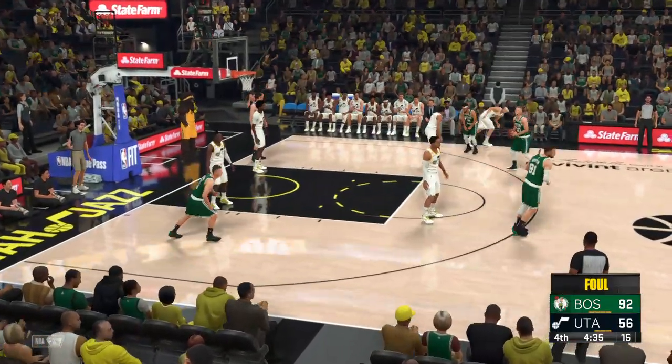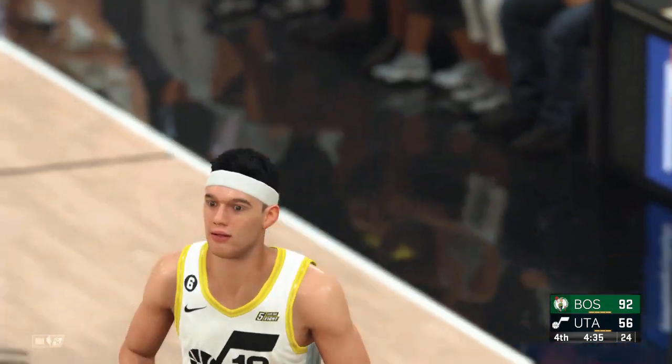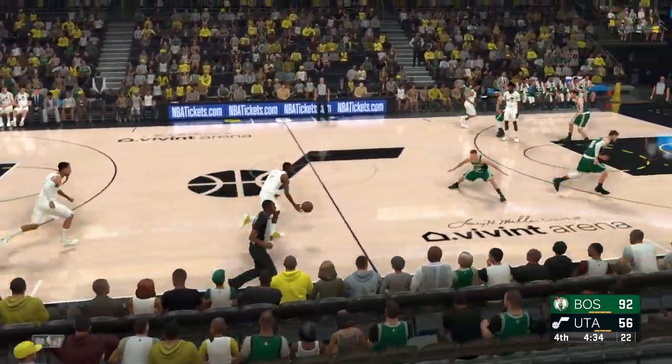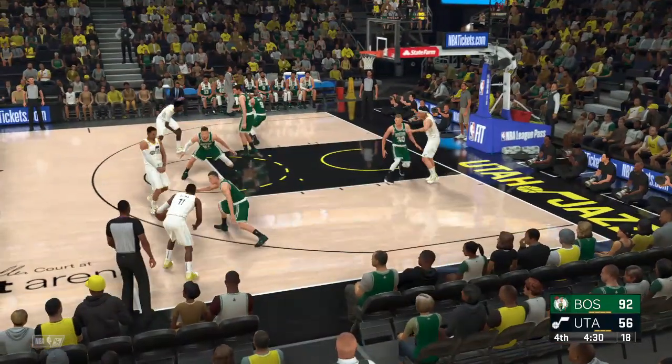Here's Hauser, and the call is going to be, yes, it is, an illegal screen. That's going to draw a whistle every time down the floor, not even close to being a legal screen. That's a very avoidable turnover. You gotta focus on the details.